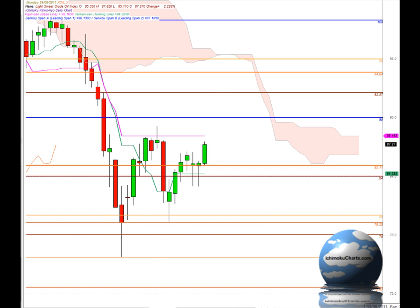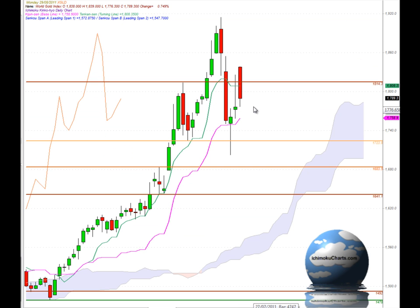Now on to gold, and here we can see that we have a continuation of the trend to the upside. Previous day's candle, we had a change of trend with the market making a higher high and a higher low. Prior to that, we had a series of lower highs and lower lows. That was on a fairly indecisive candle where there was solid downside price rejection from the resistance around 18.14.